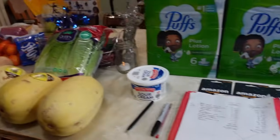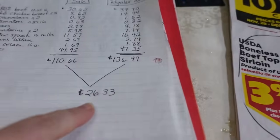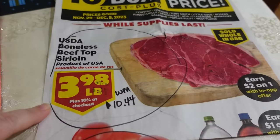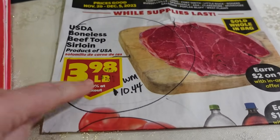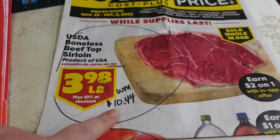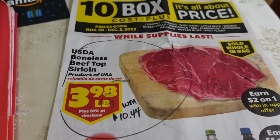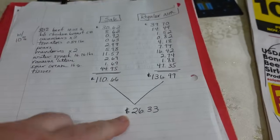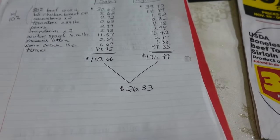Now I want you to imagine what this number would have been if I had taken advantage of this sale. $3.98 a pound versus Walmart's $10.44 a pound. I mean, that is just a huge difference. And this just would have, wow, it just would have been wild.